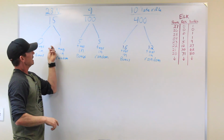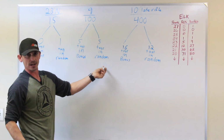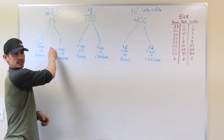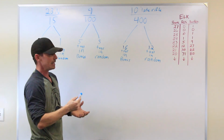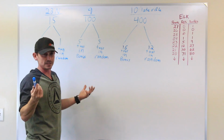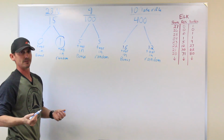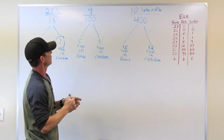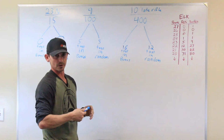And remember, if you want to just shoot for the moon and you're in the random draw anyways, it makes sense to probably put this as a first choice, because if you're going to be in a random draw, man, someone's got to draw that permit right here. It might just as well be you. You just never know. So that's a good breakdown of where you want to put your points if you're wanting to draw a hunt.